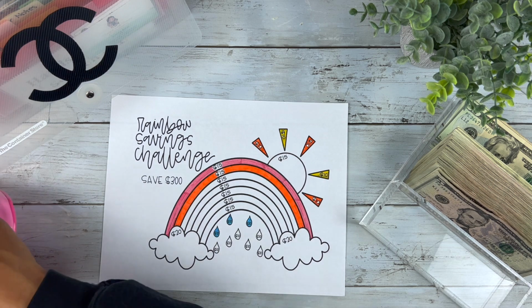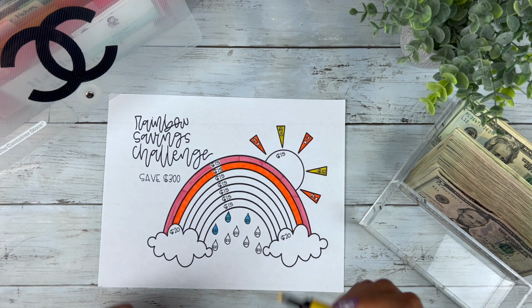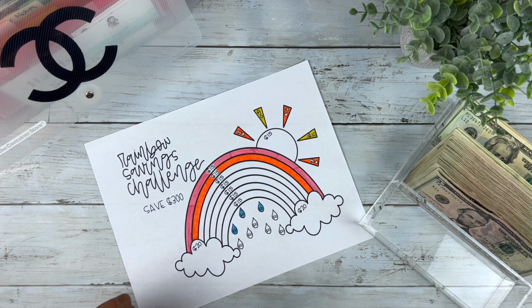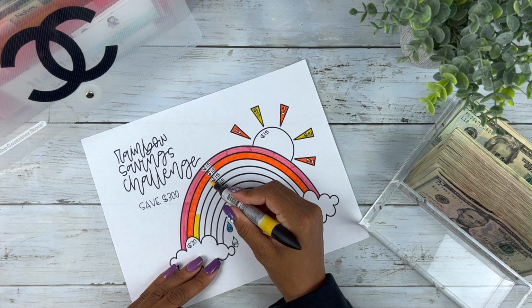Now, let's get to coloring. We're gonna color one of the rainbows. Well, it's all one rainbow, but we're gonna do the rainbow, and then we'll see what we do next after I'm done with this. This is gonna be $15.